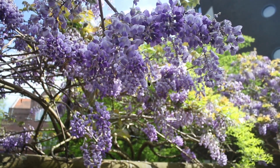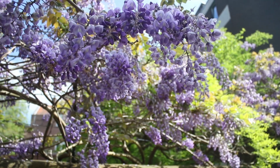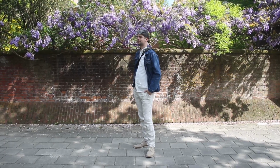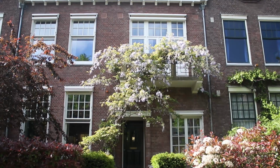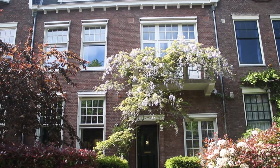We ended up walking about 6 miles. Even though Amsterdam is pretty small, it's easy to lose track of how far you've actually walked because everything is just so beautiful here, especially when it's covered in wisteria like this. So after this, we went home. We were really hot, so we had a popsicle, and then we just spent the rest of the day chilling out on the couch.